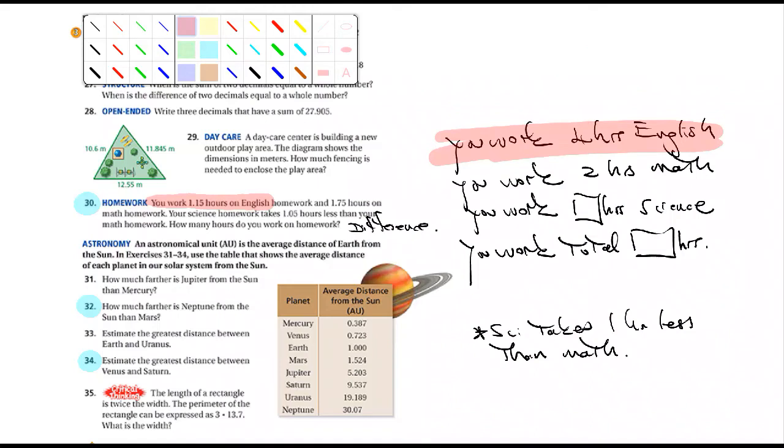And then I worked 2 hours on my math homework. Here's my math homework. And actually in the problem it's 1.75 hours on the math homework, okay? So I know how much I worked on my English and my math. The question is the science. How much time did I spend on my science? And it says in here, your science homework takes 1.05 hours less than your math homework. Well, here's my example.